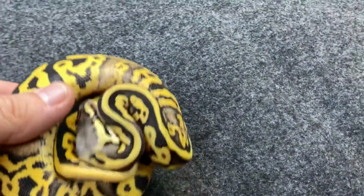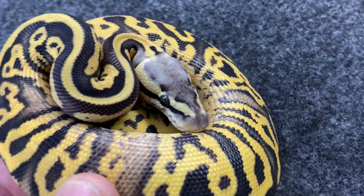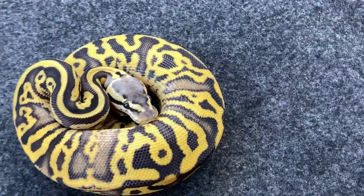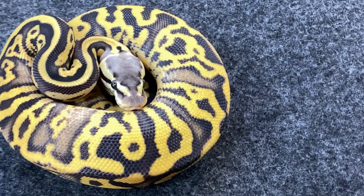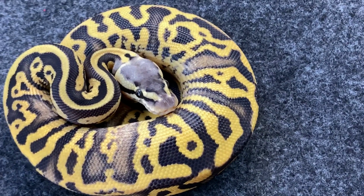But so you get a good look at that head. Turn it around here. There you go. It's just really, really nice. Yeah, so Super Pastel Leopard Yellow Belly, probable Super Leopard, 66% het for pied, but we'll see in time.